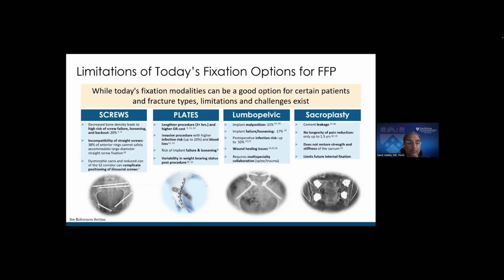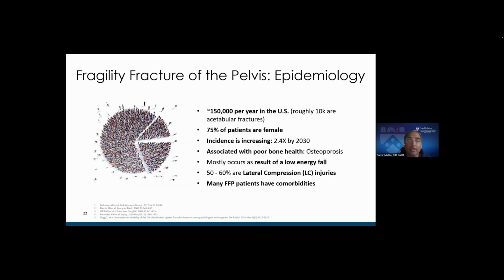Similarly, if you have to get something into the intramedullary canal of a curved bone, you might have to go with a smaller diameter screw. So this can sometimes impact the stability that you're getting. Additionally, with patient anatomy, you can often have 20 to 30% of patients with a dysmorphic posterior pelvic ring, which makes placing screws somewhat challenging.